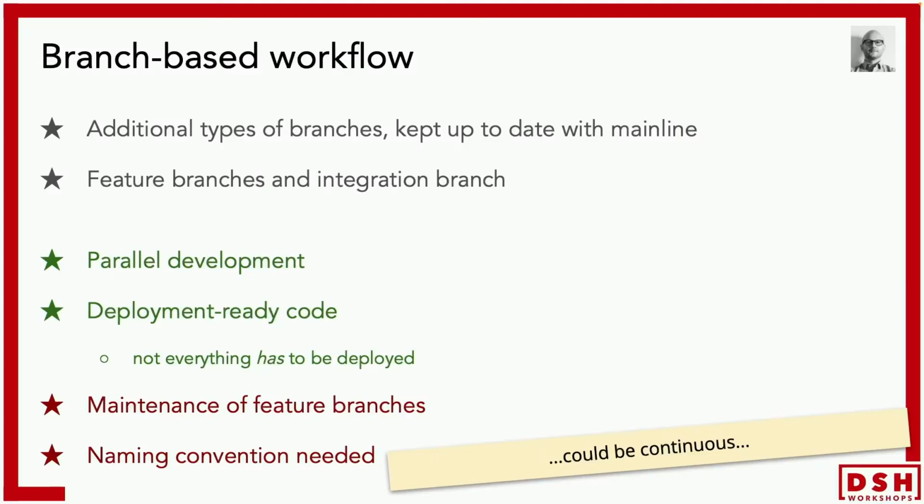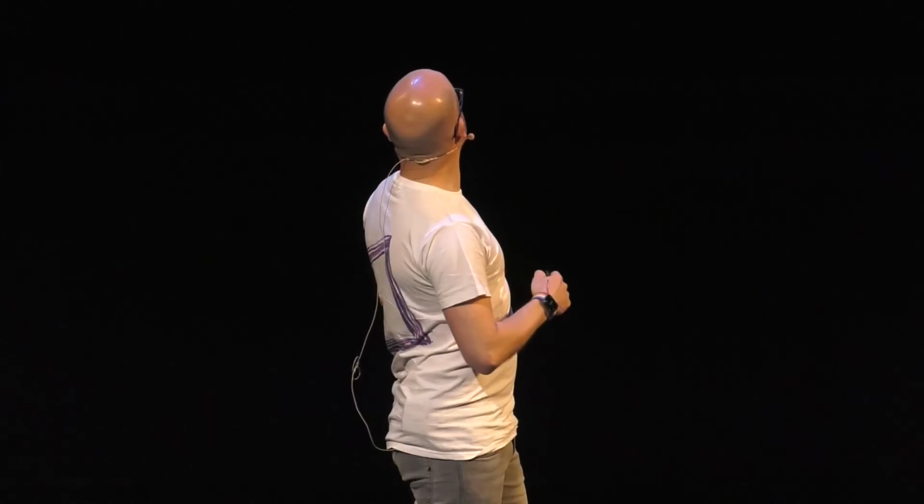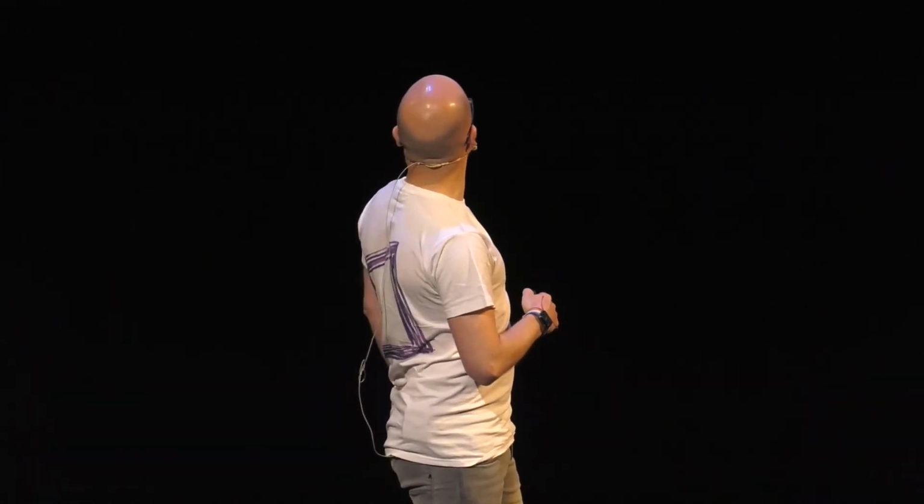So a branch-based workflow, as it says here in the summary, additional types of branches kept up to date with mainline, feature branches and integration branches. It allows for parallel development. I think that's an important one. You can have your deployment-ready code in specific places, but not everything has to be deployable, right? You have areas where you can park code that's just not ready yet for production.